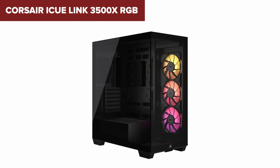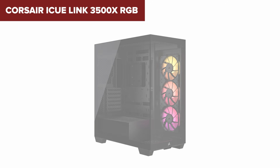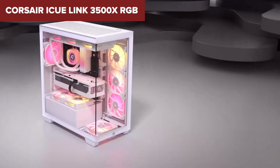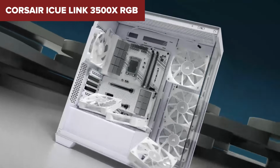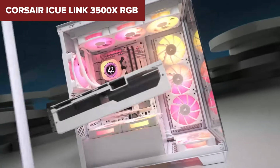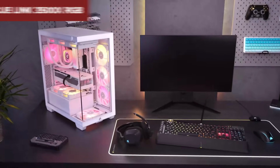The premium build quality and extensive RGB features come at a higher cost compared to other cases. Additionally, if you're not into RGB or Corsair's ecosystem, you might find the iCue software a bit overkill. But for those who want the complete RGB experience along with great airflow and performance, the Corsair iCue Link 3500X is hard to beat.